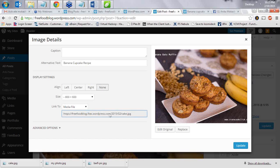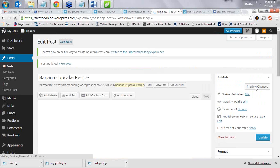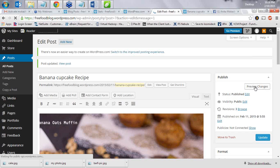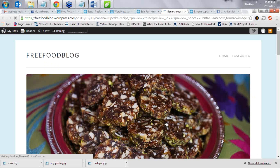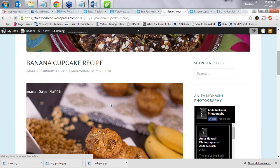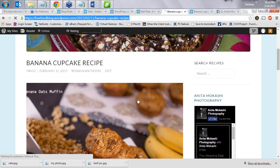Here you have to update it as a custom URL. Make sure that you enter your recipe link. If you don't enter a recipe link, it's just going to open an image. So enter a recipe link, update this, update your blog post. Go and preview your changes. Now when you click on that picture, it's going to take you to the recipe, not to an image. See, it actually opened the whole recipe.